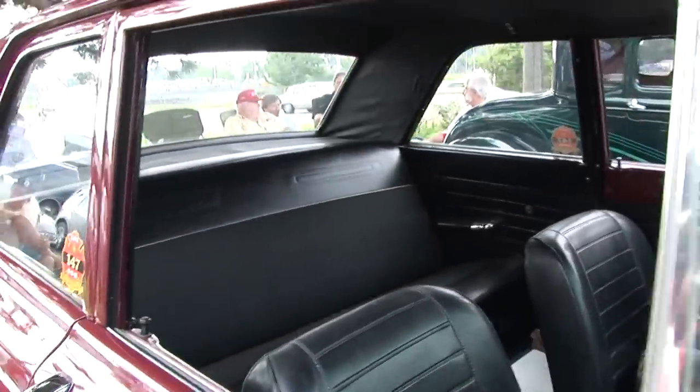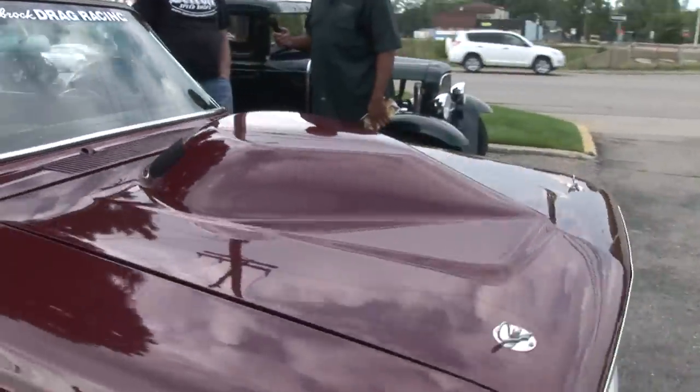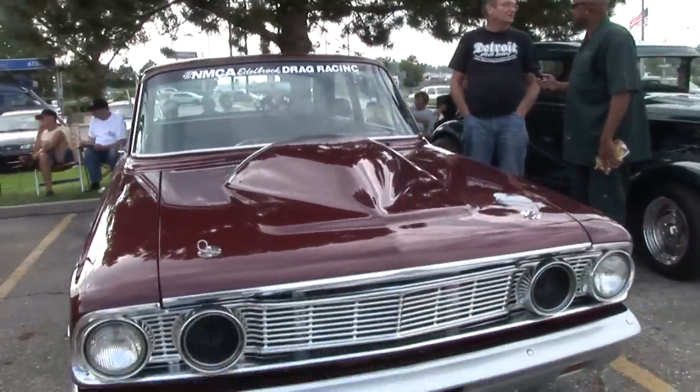That's good. Like to hear that. I drove it until December 1st last year. Really? That's what I like to hear. We're going to see what happens this year. I might drive it longer.